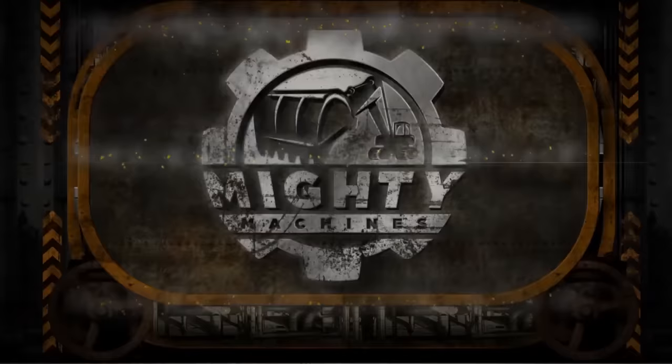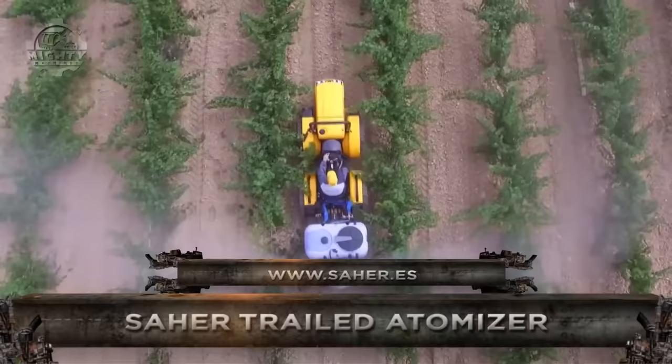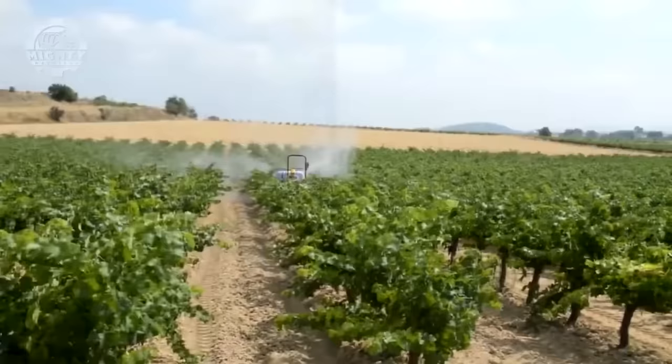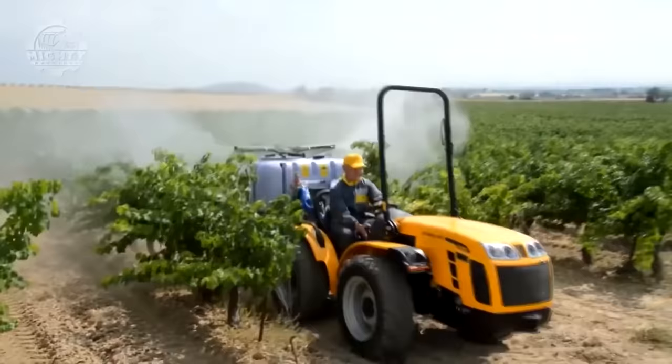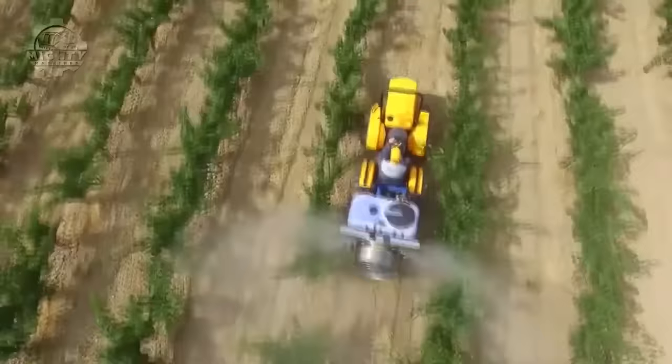Number 5, Sahir Trailed Atomizer. Next, we have the Sahir Trailed Atomizer, an exceptional machine that revolutionized crop protection and pesticide application. This innovative atomizer employs cutting-edge technology to deliver precise, uniform spray patterns across fields. What sets the Sahir Trailed Atomizer apart is its advanced air-assisted system, which ensures better coverage and penetration of pesticides into the crop canopy. This leads to more effective pest control and reduced pesticide wastage, benefiting both farmers and the environment.